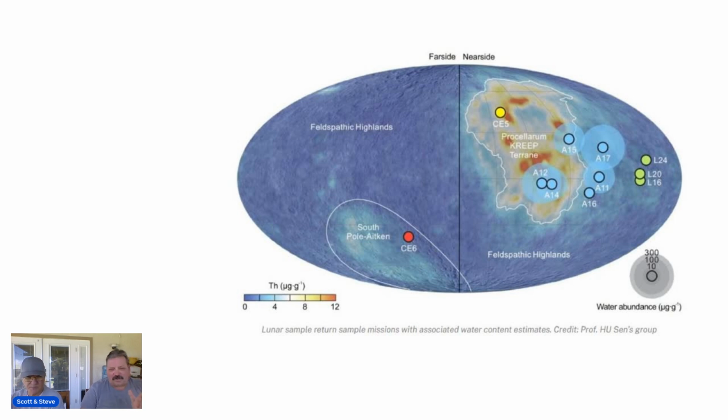Yeah, so I forgot to mention, the slide that you're looking at right now is showing the far side and the near side, and China has been investigating the far side for a minute now, and we know a lot about the near side. So this is interesting that we're getting more data.